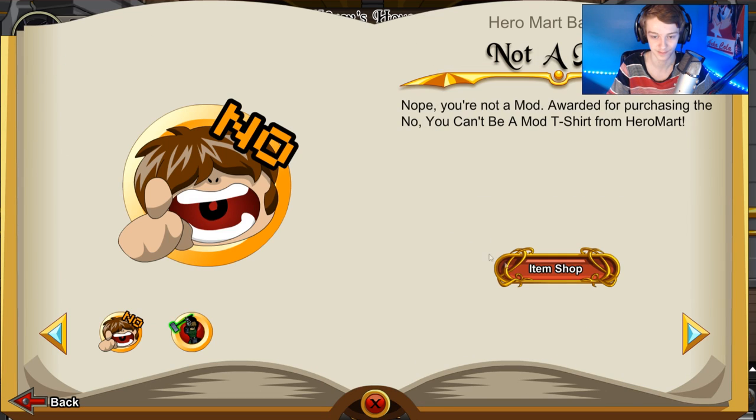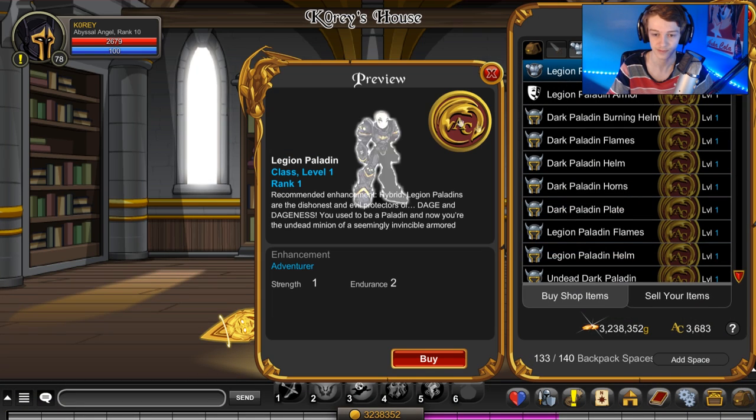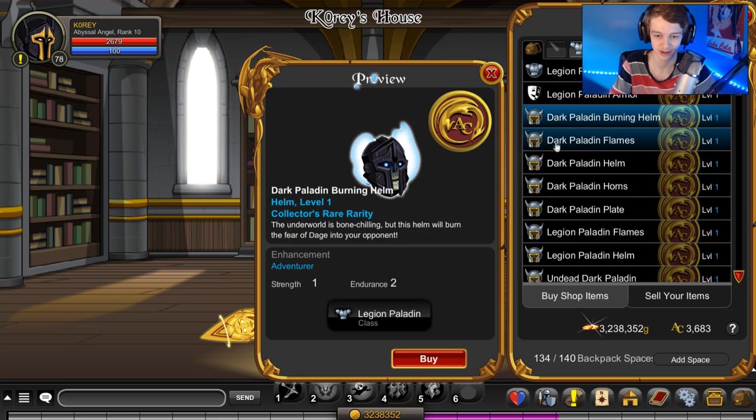If we go back here to the last badge, for if you have both of them, we have the Legion Paladin Class Hybrid Enhancement Recommendation. Legion Paladins are dishonest and evil protectors of Dage and Darkness. You used to be a paladin, and now you're the undead minion, seemingly invincible armored. What? Who wrote this description? Is that a typo, or am I reading it wrong? It sounds like a typo to me.